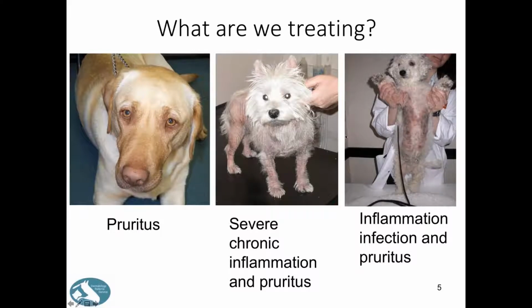So all three of them are pruritic, but they're pruritic for different reasons. And there isn't a one-size-fits-all treatment, and you have to identify what's going on in each of these three individuals and use your treatment appropriately.